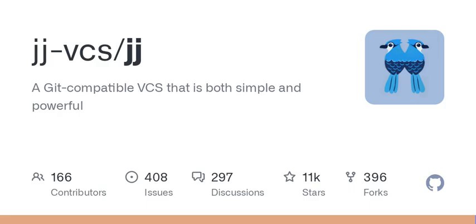Will it replace Git entirely? Probably not for everyone just yet, but it's definitely an exciting alternative worth exploring. And before we wrap up, let's revisit a couple of critical insights. Jujutsu isn't just another tool. It represents a fresh approach to version control, with an emphasis on ease, flexibility, and innovation. It's designed for both individual developers and collaborative environments, striving to simplify the often convoluted processes in version control.